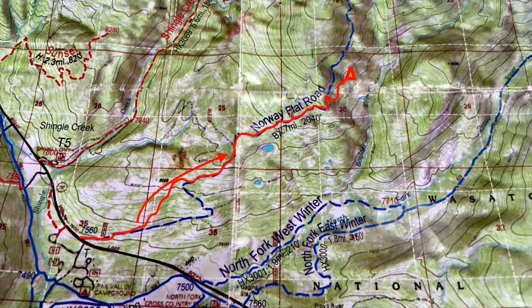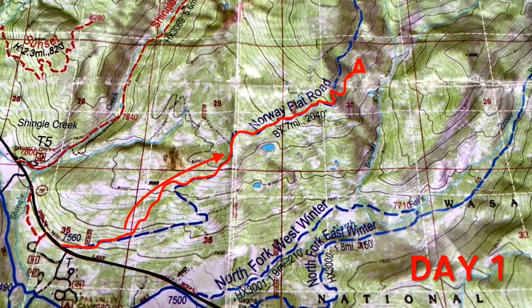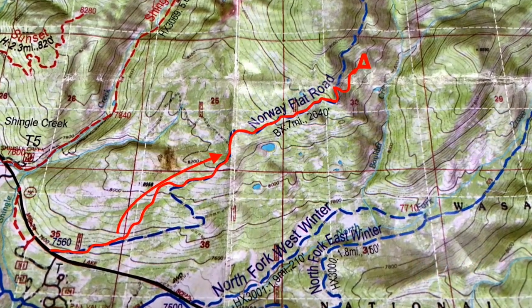March 30th, 2017. We are up at the TUNA Yurt. It was forecast to possibly rain in Park City today, so it's nice to be up above 8,600 feet where it is coming down some fresh snow here.